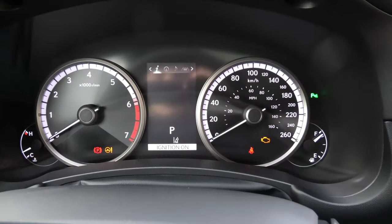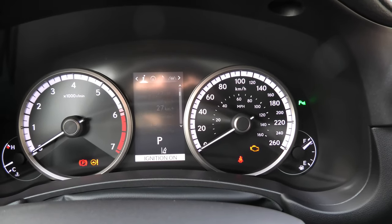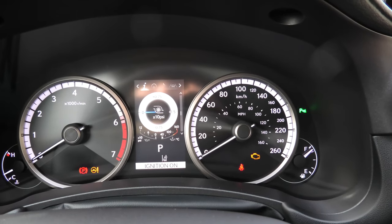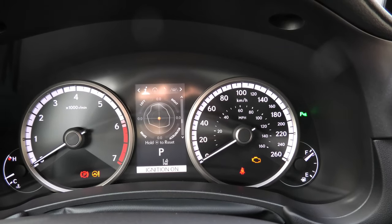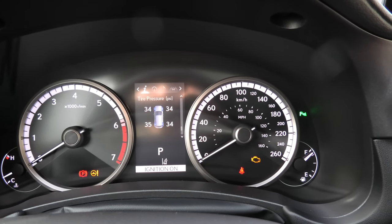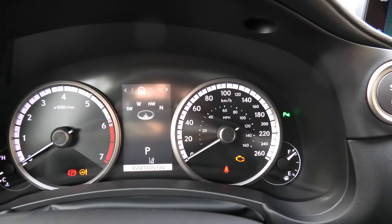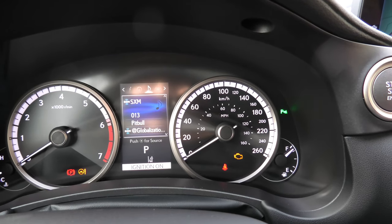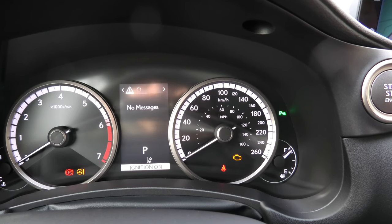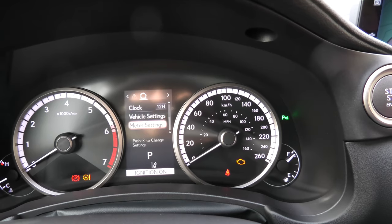The information section, range, mileage, eco indicator. It has a digital speedometer, tire pressure. On the right we have a compass, radio settings, dynamic cruise control, messages and general settings.